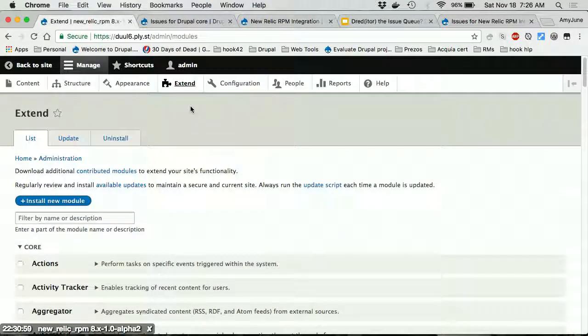So what I've done too is I've spun up a simplytest site so we can see what the module looks like before we make our changes. So we'll enable the module.